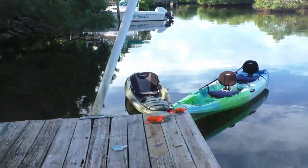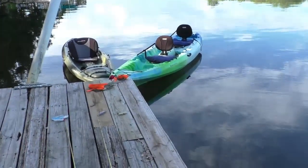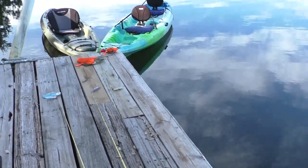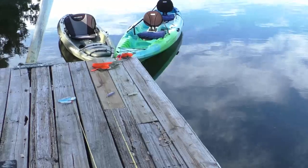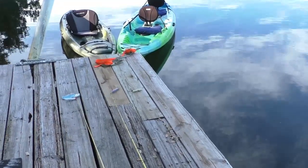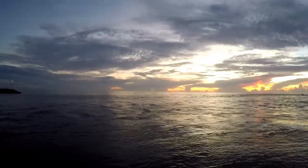It's just a 5-minute walk, carry my fishing pole and my backpack and a couple of cameras. And we went over there this morning to catch the sunrise and caught a nice snook, about 24 inches long. So I figure I'll put together a video on it.